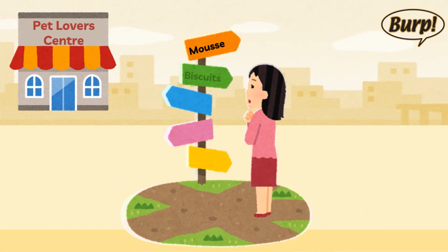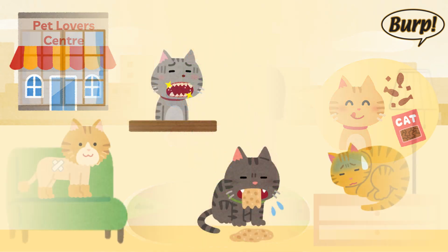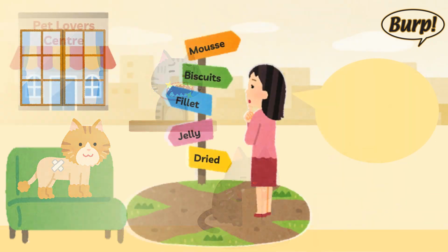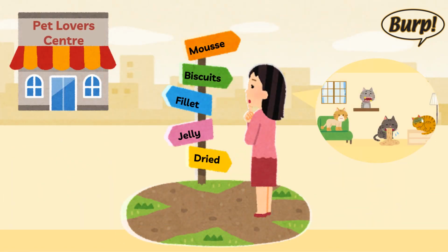So many choices to pamper my cats. What should I get? That would be good if the treats come with some health benefits.